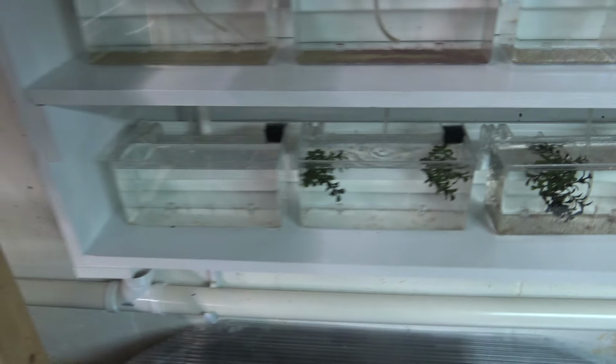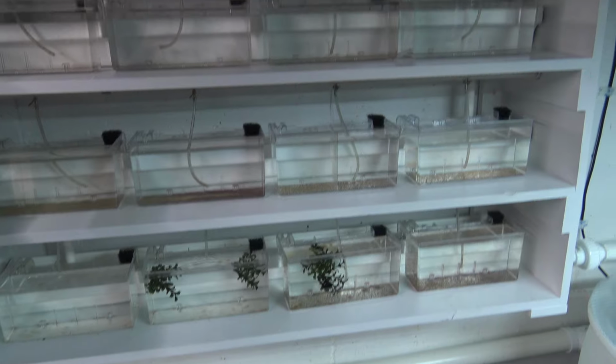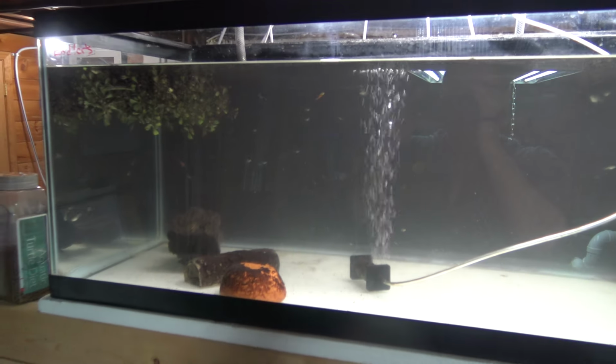But that's just what I'm thinking. Haven't really thought it through 100%. That's why there's still nothing in it. But once I figure it out, probably all of the fish in this tank are going to move over.